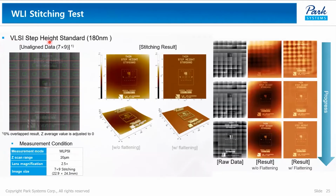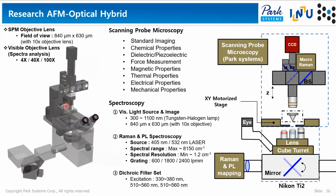So this is an actual stitching test with the real VLSI step height standard of 180 nanometers. This is the data imaged in April, 6 months ago, before optimizing the stitching algorithm. So now you can see how much better it is compared to the April one.